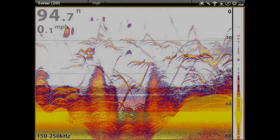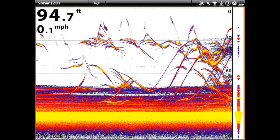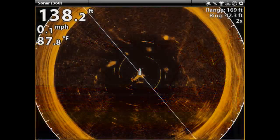You've got trees that are coming up to 80 feet below the surface and 94 feet, so they're 15-foot-high trees, and you can absolutely see those trees. The round one, you know what the round one is. You've got it on the back of your boat. I use that quite a bit.